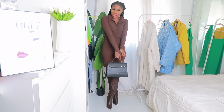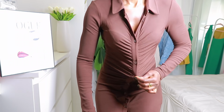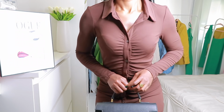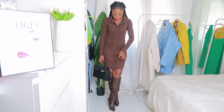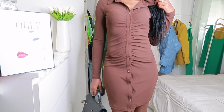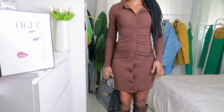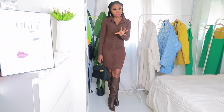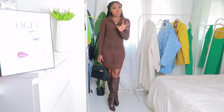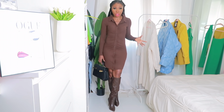Long sleeve, as you can see. It has these buttons at the front. There's something I don't like about those buttons at the front, especially at the bottom part. You see how it's parted at the bottom, it's not cute at all because it might expose your undergarment. My solution for this is you can probably wear it with those short black cycling shorts to prevent the unfortunate from happening, okay?